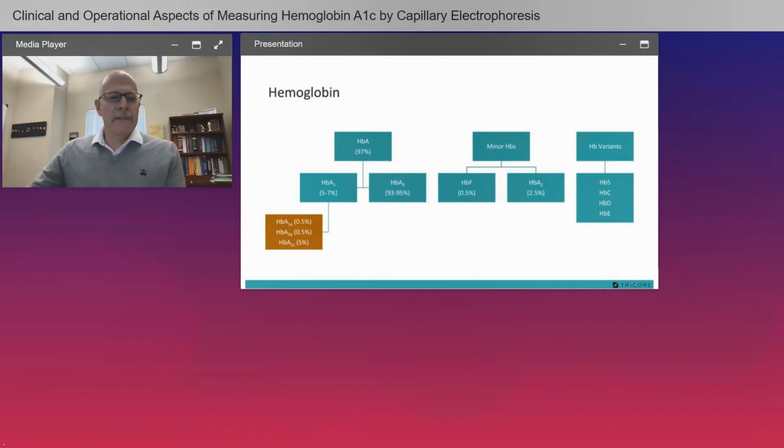So let's do a quick review of some basic things like hemoglobin. In most individuals, hemoglobins can be categorized into three groups. There's hemoglobin A, which represents about 97% of the hemoglobins, and then some minor hemoglobins: hemoglobin F, very low, 0.5 or often 0%, and hemoglobin A2, about 2.5%. There are some hemoglobin variants that are important. I have those off to the side, and we'll talk about those a little more later on. But I really want to point out here that the majority of hemoglobin A is not glycated, right?